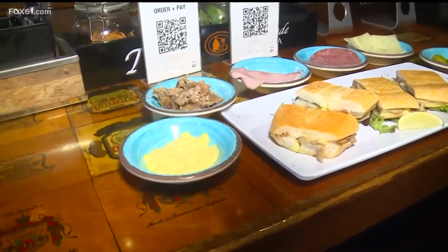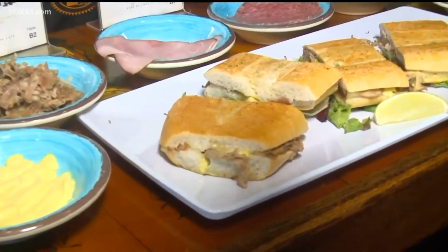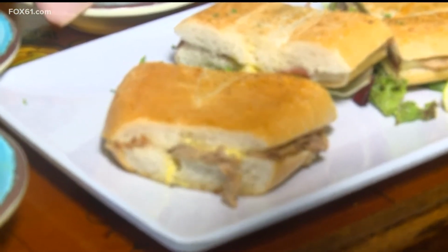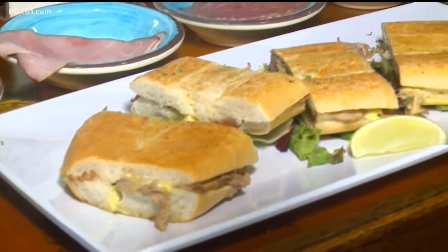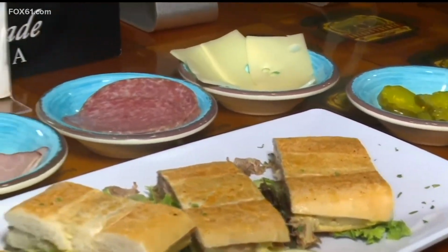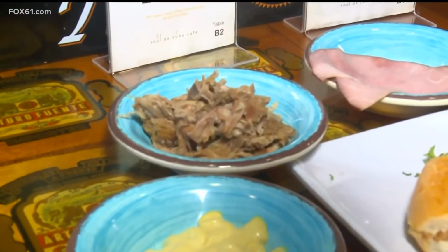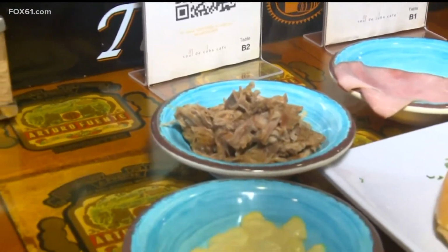We have a Cuban sandwich, all right? And I want to just talk a little bit about the history of the Cuban sandwich. Everyone always asks me, Jesus, where does this Cuban sandwich come from? And I tell you, if you go to Cuba and you sit down with any of my family members and ask for a Cuban sandwich, they'll look at you in a strange way because it's not a typical menu item or dish that you'll find in Cuba.